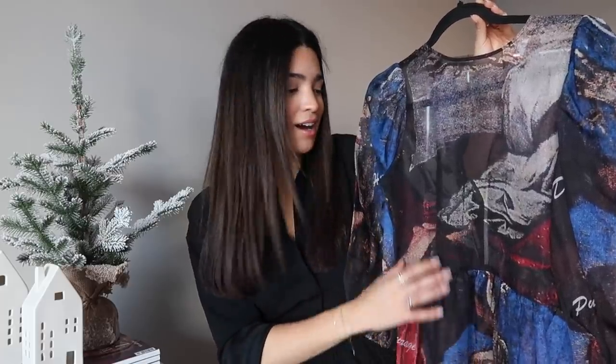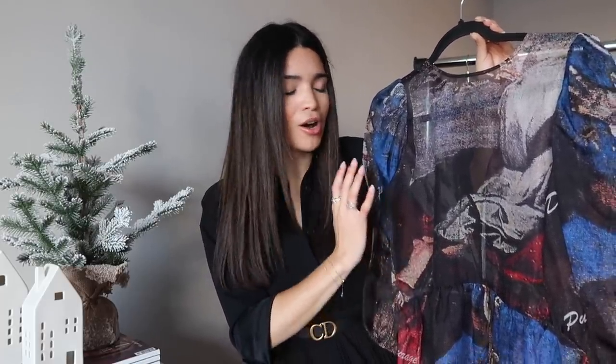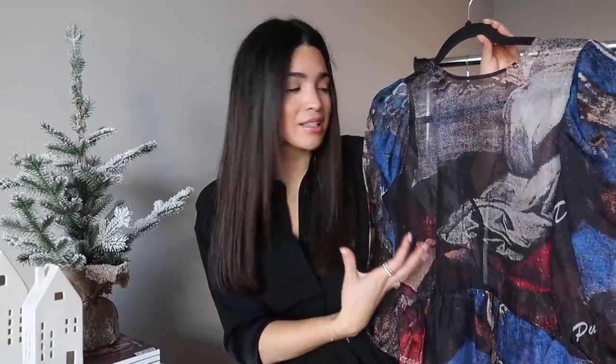As soon as I saw this, I fell in love with this pattern. I think the colors in here are beautiful. It also gives you so much variety with accessories. You can have black accessories, you can have nude accessories. You can even be super bold and go with blue or red accessories, because again, dresses like this that have multiple colors are really, really versatile because it gives you so many options with accessories.